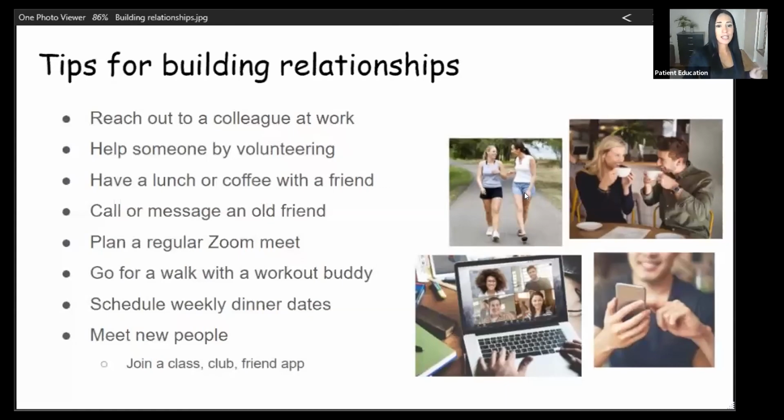So you could do things like reach out to a colleague at work. You could help someone by volunteering. You could have lunch or coffee with a friend. You could even call or message an old friend. You can plan a regular Zoom meet, which is kind of convenient for our current situation. You can go for a walk with a workout buddy. You could even schedule weekly dinner dates. And you can try to meet new people. You could join a class, a club, even a friend app.